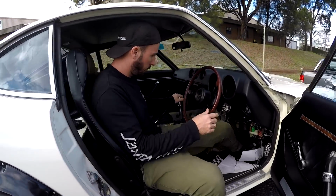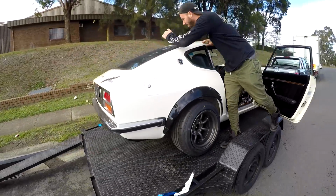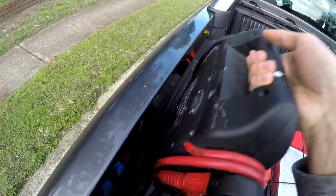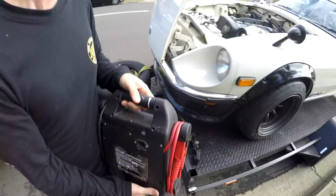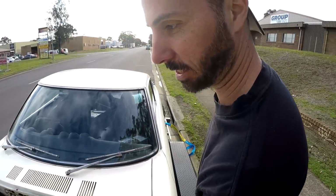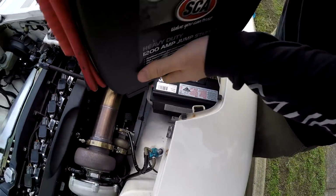Yep. She did. Too much trailer queen action. Needs to be driven. You know what's fun? There's a few things. Not jump starting cars. All right, yeah, that's fun.